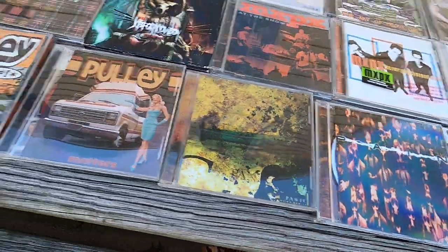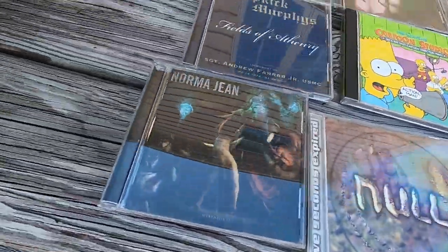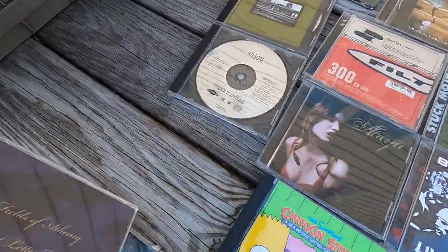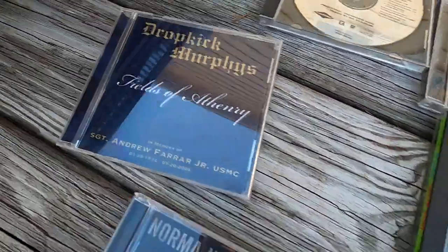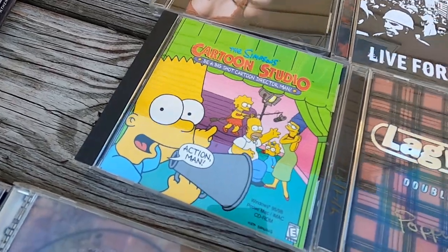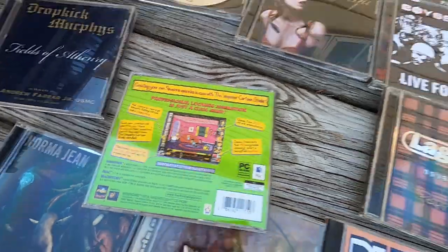Pain and Panic. Pulley, like a pop punk band. Norma Jean, pretty good metal band. Dropkick Murphys, not really my thing, but this seemed interesting. It's a CD single of some sorts. Don't know much about that one. This was in here, the Simpsons Cartoon Studio, a PC game. Never heard of that one before.